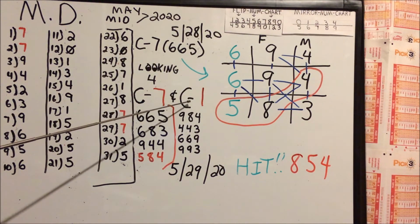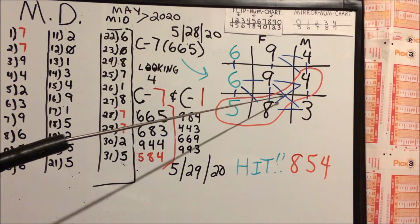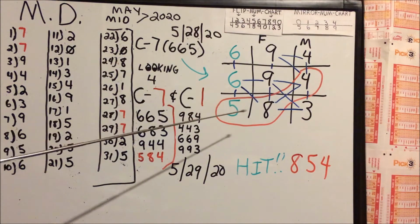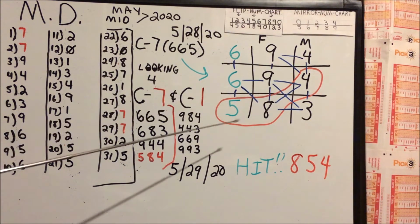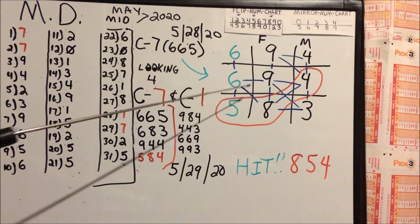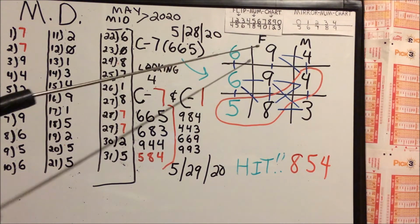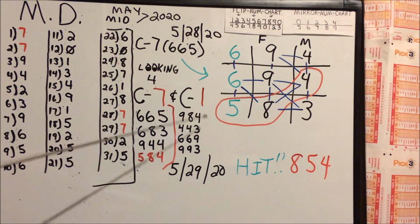So for column 1, this is what I found. 984, and we know that the numbers have to be touching. 443, a double, going straight down here. 669. 993. Okay, so for column 1, those were the only 4 combinations out of 22 that I can find in this tic-tac-toe workout.